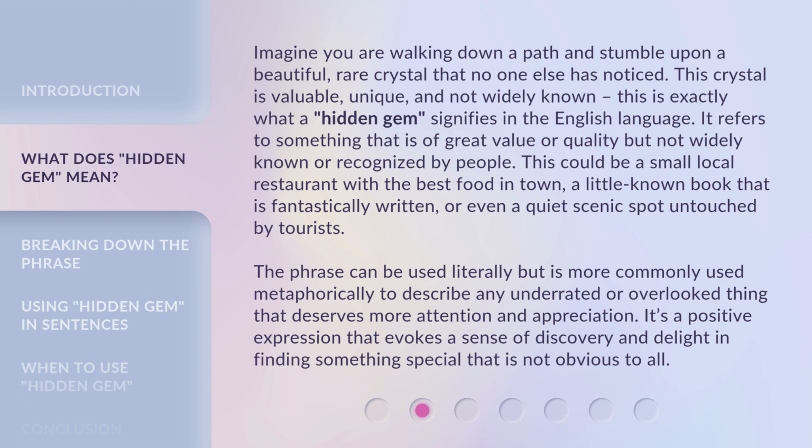This could be a small local restaurant with the best food in town, a little-known book that is fantastically written, or even a quiet scenic spot untouched by tourists. The phrase can be used literally but is more commonly used metaphorically to describe any underrated or overlooked thing that deserves more attention and appreciation. It's a positive expression that evokes a sense of discovery and delight in finding something special that is not obvious to all.